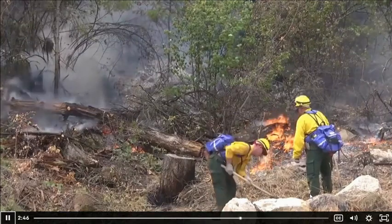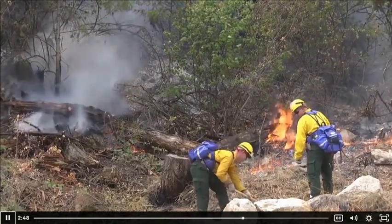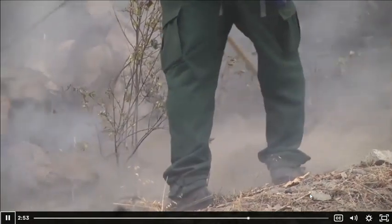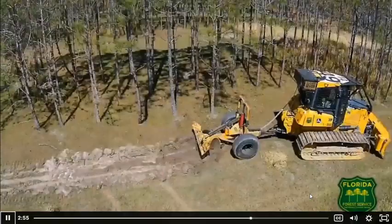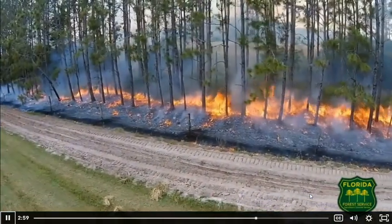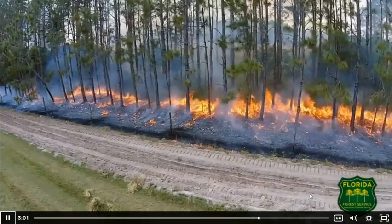But how can they steal the fire's fuel? Well, there are a couple ways. One way is that firefighters dig up dirt in lines around the wildfire to get rid of all the fuel that it could burn. They call this a fire line or a fire break, a place where there's no fuel, so a fire can't cross over to burn the next area.